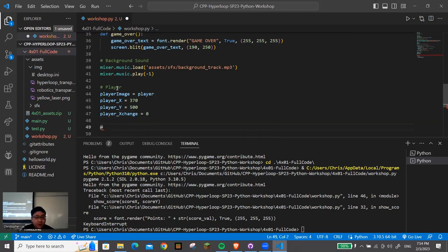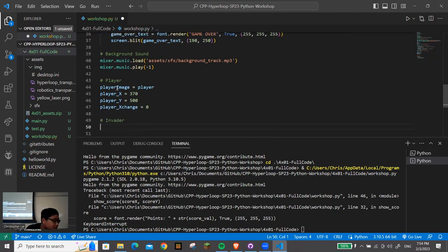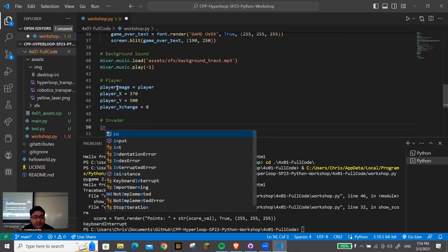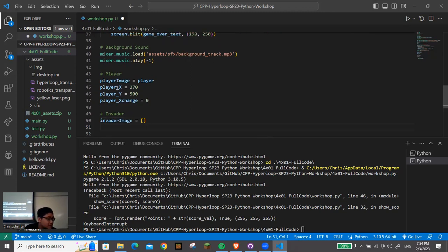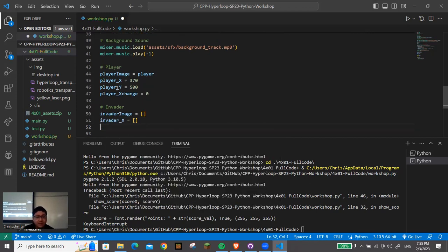Next thing we're gonna do is we're gonna program in the invader or the enemy. Invader is going to have a couple different properties. Again, remember we have multiple different enemies, so that means we have to store these things in multiple different locations. So instead of having just a regular variable definition for it, we're going to have instead a list, which is a data structure that contains some things, right? So in this case, the invaders are going to have an X position. They're going to have a Y position.